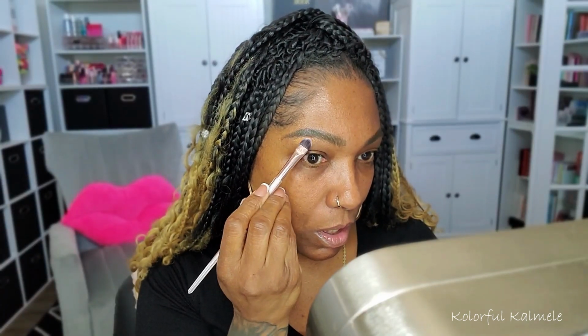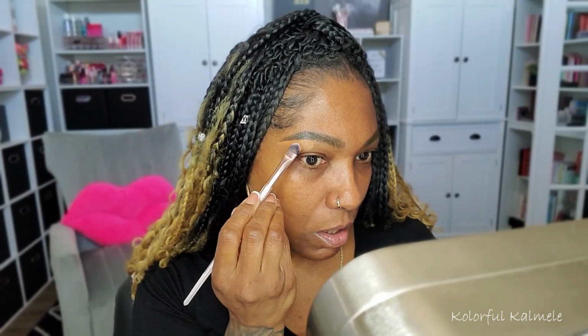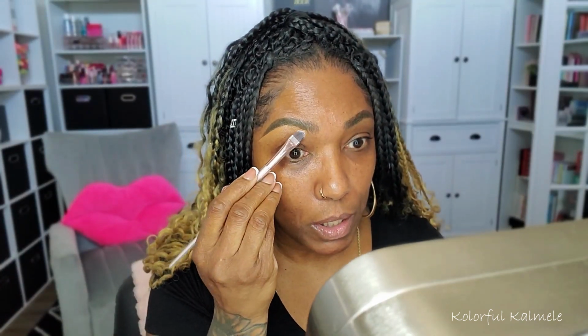So I'm just gonna take a little bit of concealer. This one is so old that it's completely wiped off. I don't even remember if this is Maybelline or Covergirl. I think it's Maybelline. I've been using this same tube for years because you don't use a lot of concealer for your brows. It lasts forever because I only use a small amount, really just to tighten up that area underneath my brows.